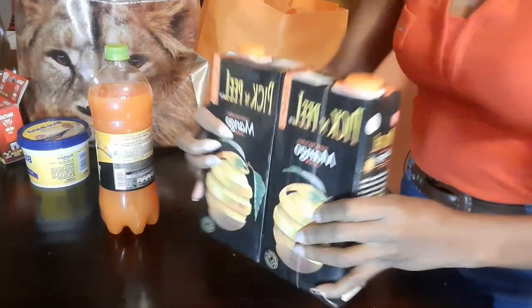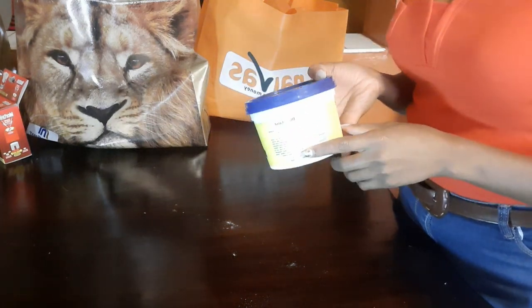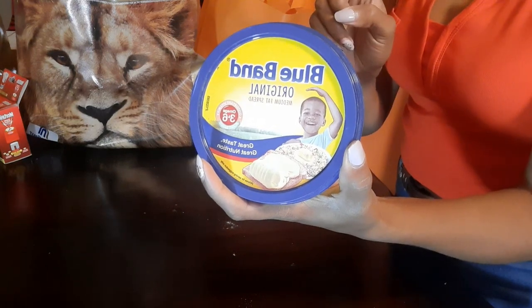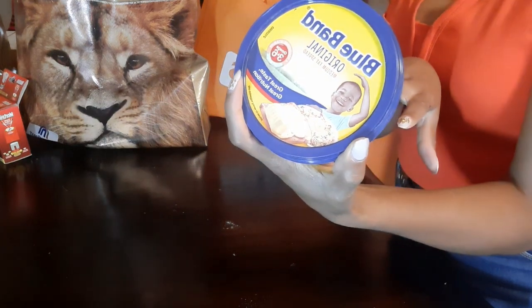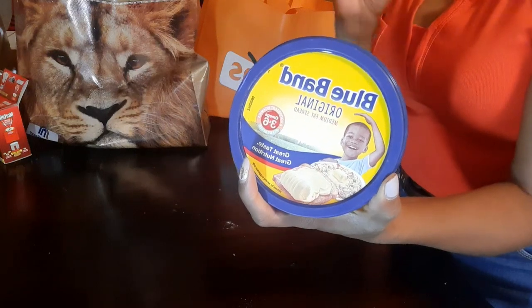As you all know, pick and peel for my friends and my visitors. Please come visit me. I have pick and peel for you. I had to buy the Blue Band. I usually use Blue Band, peanuts, and jam. Those are my three things that I use for my bread when I buy. But for the peanuts and the jam, they are not finished, so I didn't buy them. The only thing that was finished was Blue Band.